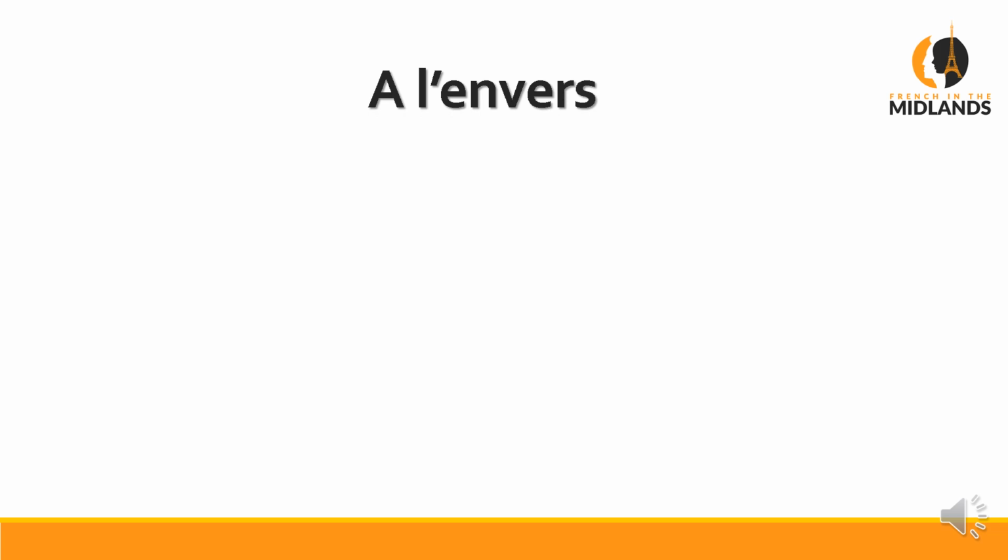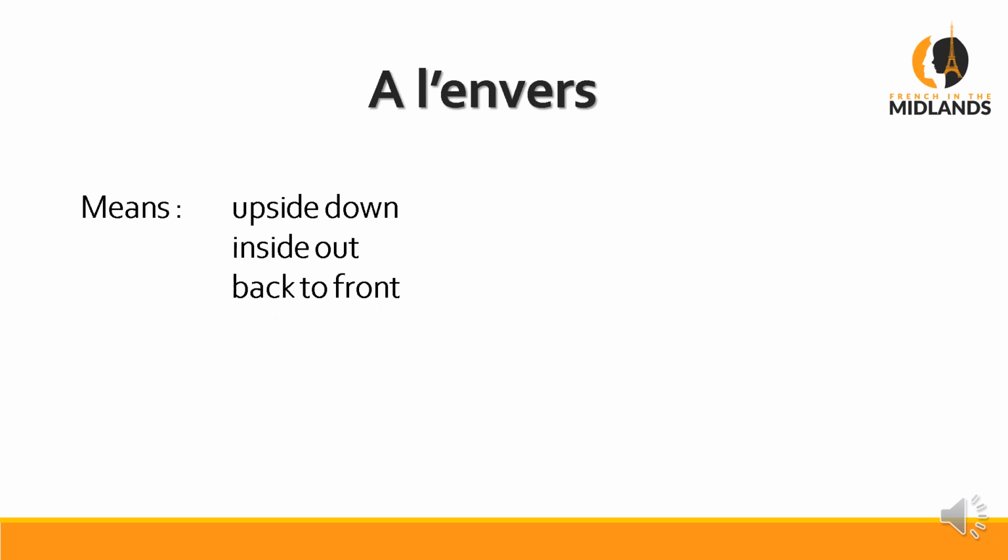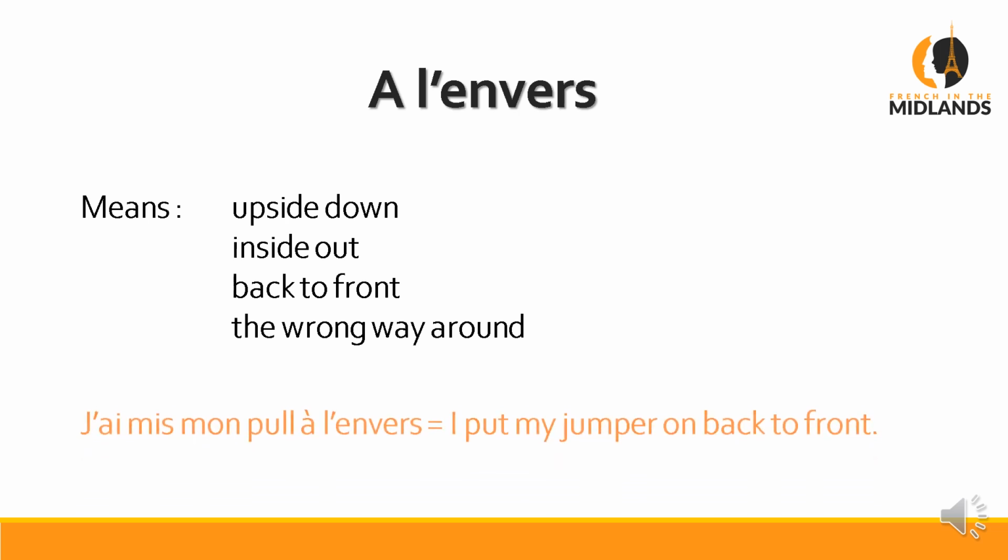The first expression that came to my mind was à l'envers. It means so many different things. Upside down, inside out, back to front, or the wrong way around. You see, you've got 4 ways of saying one thing in French, à l'envers. So obviously when you say à l'envers in French, it doesn't specify which one it is in English, but it's good enough. We know what it means.